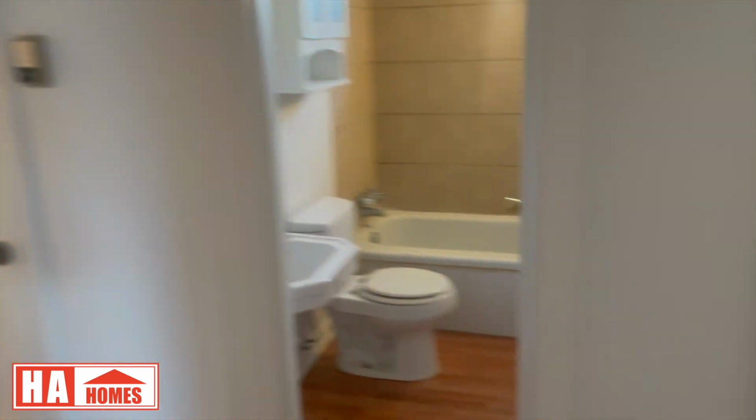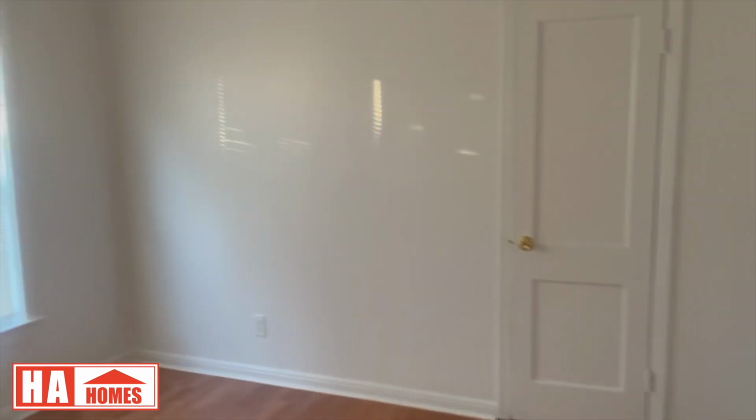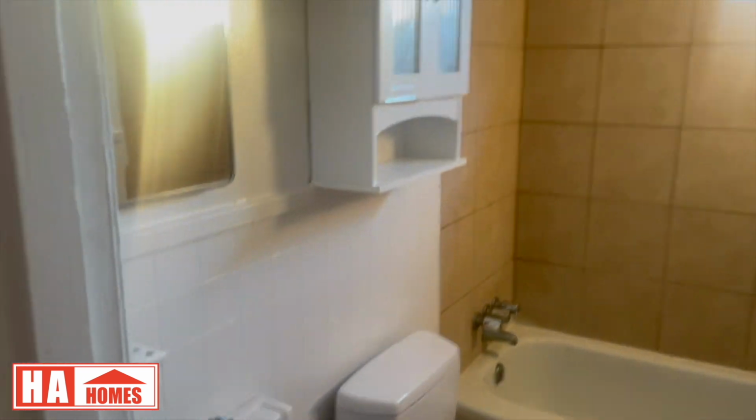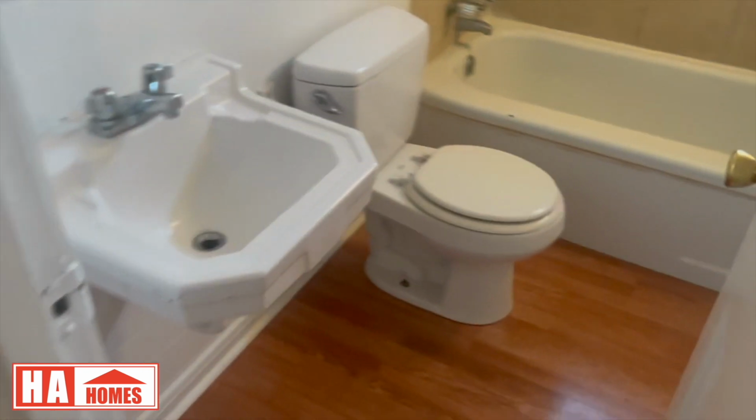So this is another example of how easy it is to turn over a unit and how to invest wisely. You know, flipping still makes money. You just got to understand what you're doing when you start the deal. But this is another great one.